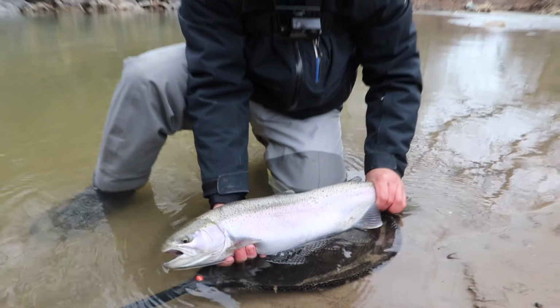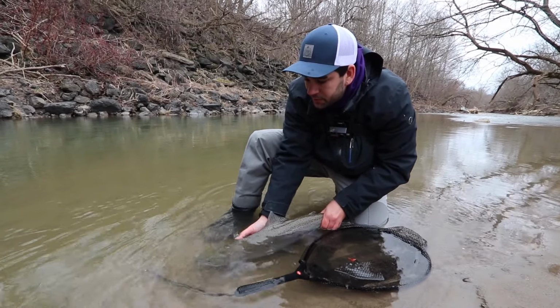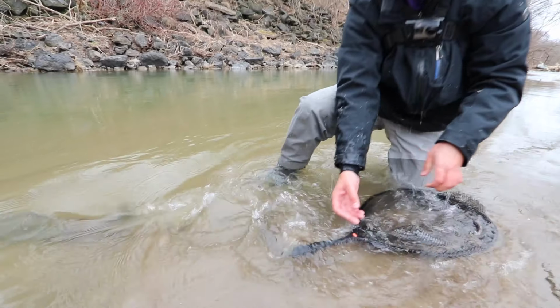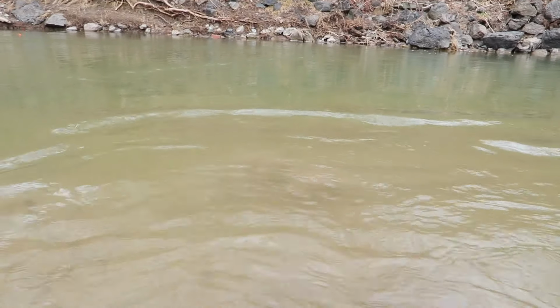Okay, guys, we got this fish. Gonna get a nice revive on him and get a nice release. Make sure he's good to go. There he goes, he's starting to kick. And off he goes, right back where he came from to live another day.